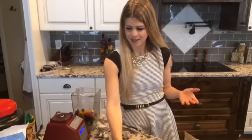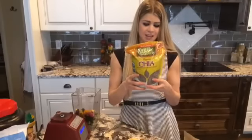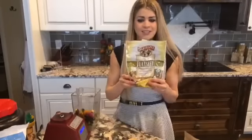But let's see, other sources, you could obviously just use the avocado fruit, but you can also do chia seeds. You've heard me talk about these. These are really high in antioxidants too, and they're really good for your skin. And so that's a good source of healthy fat. And there's also flax seeds.